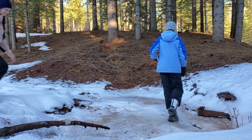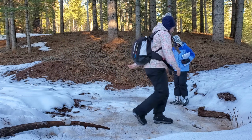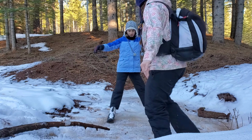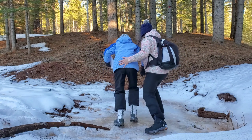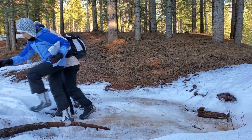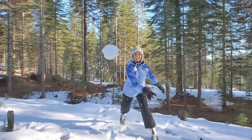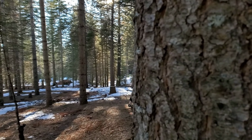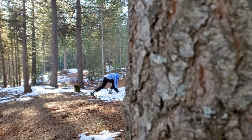Then we found some frozen water and wanted to have a little bit of fun by trying to ice skate, but unfortunately it wasn't slippery enough, so we had to leave. But that did not stop the fun and we had a little snowball fight. As fun as it was, we kept having a weird feeling like somebody was watching us.